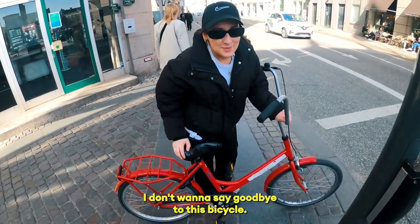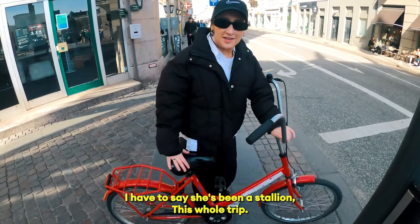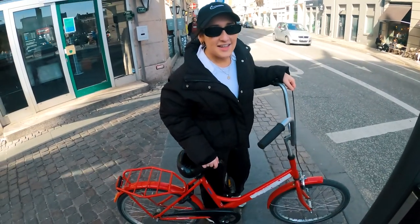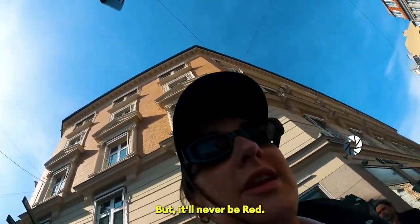Bye, Ray. I don't want to say goodbye to this bicycle. I have to say, she's been a stallion this whole trip. She's been my old reliable red. Going back to Copenhagen, I'm asking for this bike again. What if you go to Amsterdam? I want a bike that looks like this bike. I want one that's long. But it'll never be red.